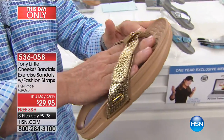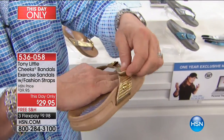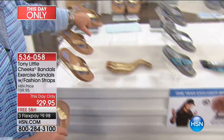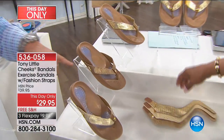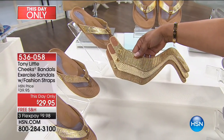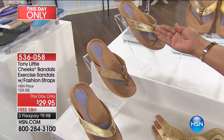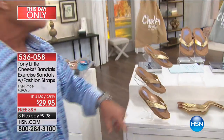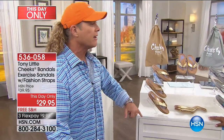But we decided to add a little fashion to it years ago. So what you are able to do is you're able to go like this, and you're able to now switch it off. Beautiful. We give you 3 different fashion straps. So you have a fitness sandal that basically has wellness built into it, has health built into it, has fashion built into it, and you can quick change it from the styles, right?